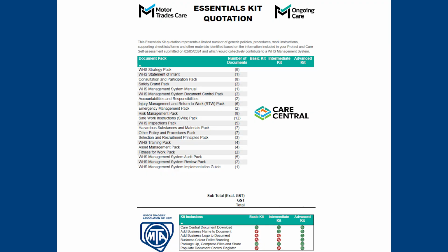As an added benefit, you'll be offered an opportunity to improve via our tailored WHS Essentials Kit, a documentation library based on your assessment answers. It covers essential business needs and documented processes, procedures, toolbox talk subjects, safety checklists, and safe work instructions, plus much more. Let's explore the core of our WHS model, the engine and key components.